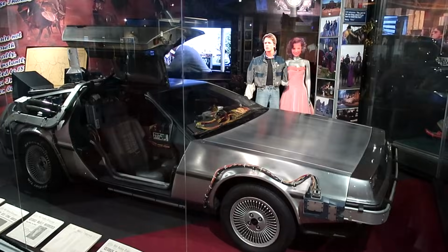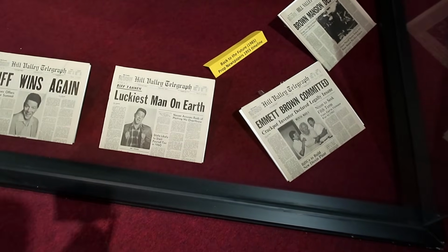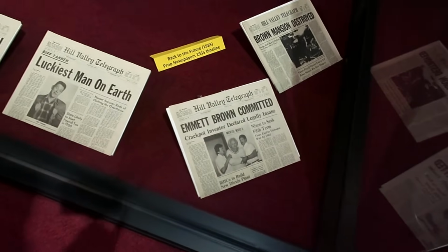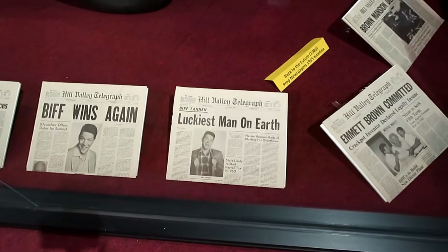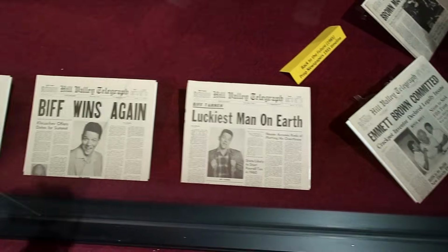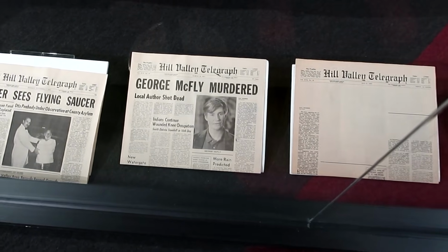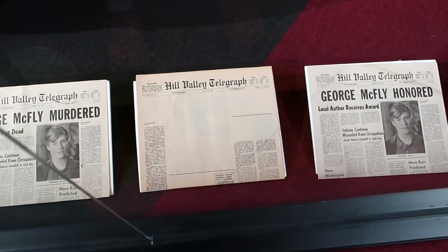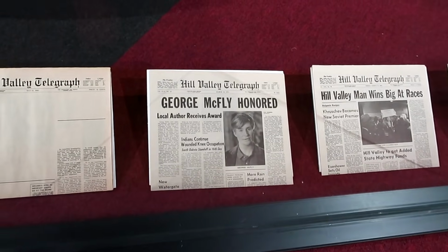And then out in front, we've got these newspapers from the 1955 timeline. All these bad things happening. Dr. Brown is committed. Biff is the luckiest man on Earth. Biff wins again. You can see the transition here. George McFly murdered. And then you have the blank article there. And then George McFly honored.